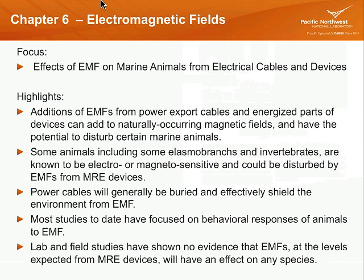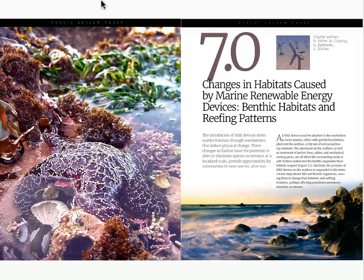Now, most of the studies to date have focused on behavioral changes due to EMF. There is also some evidence there can be developmental or reproductive changes. But again, the field studies and lab studies that have been done to date do not indicate that the levels of EMF we would expect from these devices are likely to have very deleterious effects on any species. There's still some questions to be answered, and I suspect that we will still be talking about this one for a while to come, but hopefully we can move towards this not being one of the major issues in a few years' time.